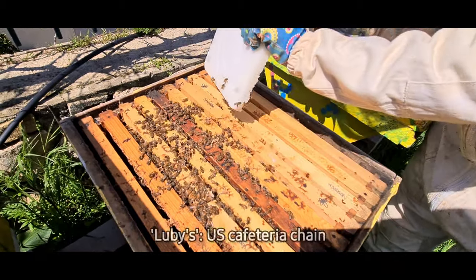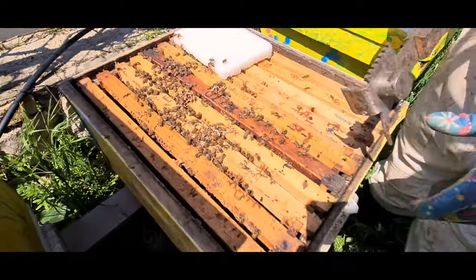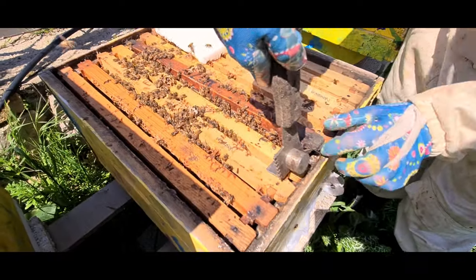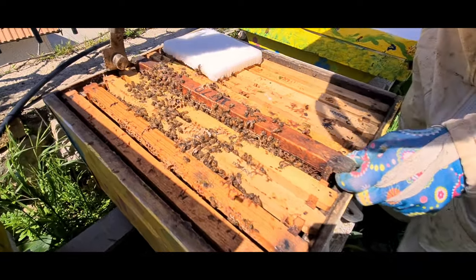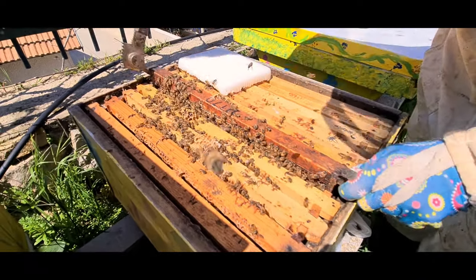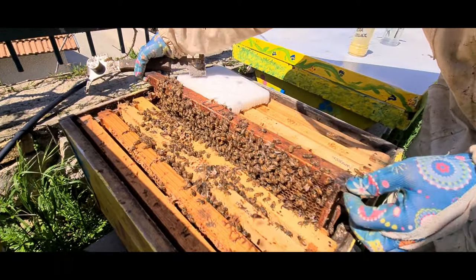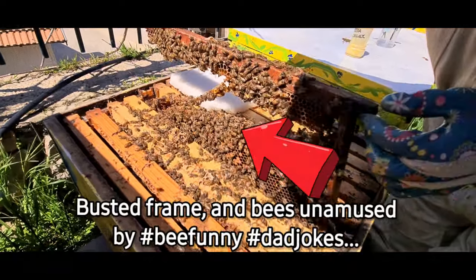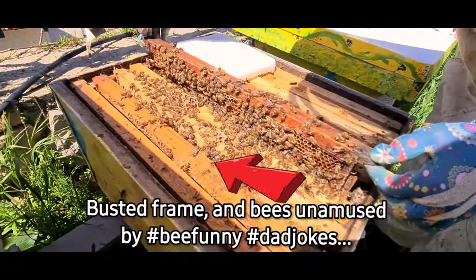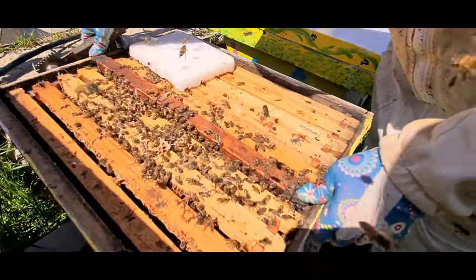Okay, ladies, this is the Luby's lunch plate special. Broken. Huge. Okay. All right, yes, these guys are a good candidate for a replacement.